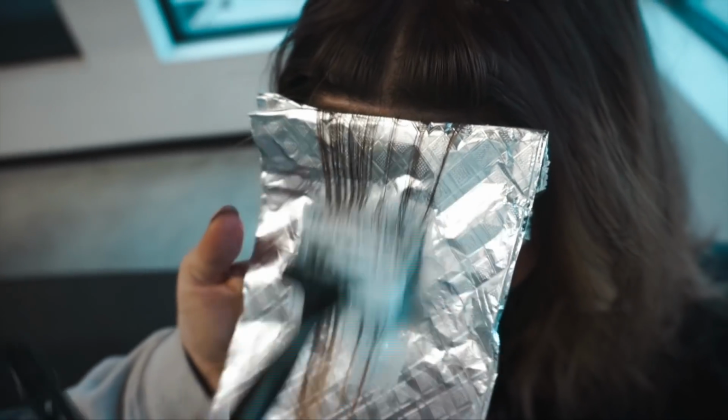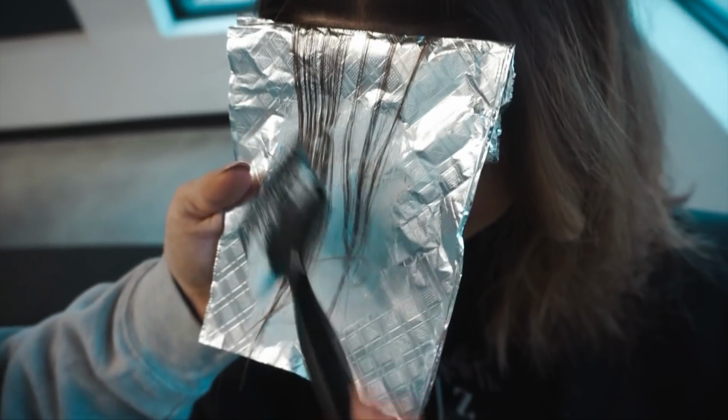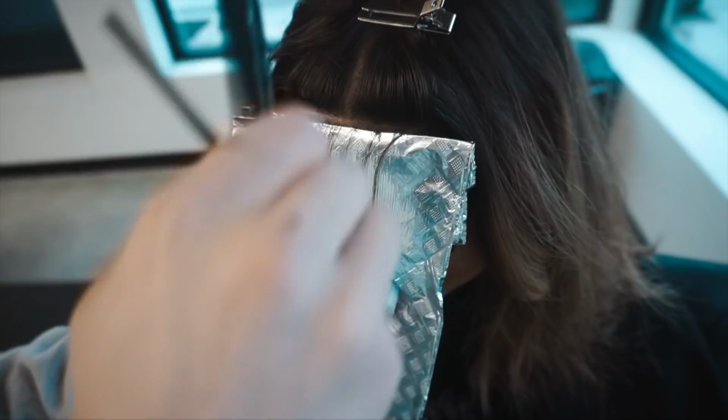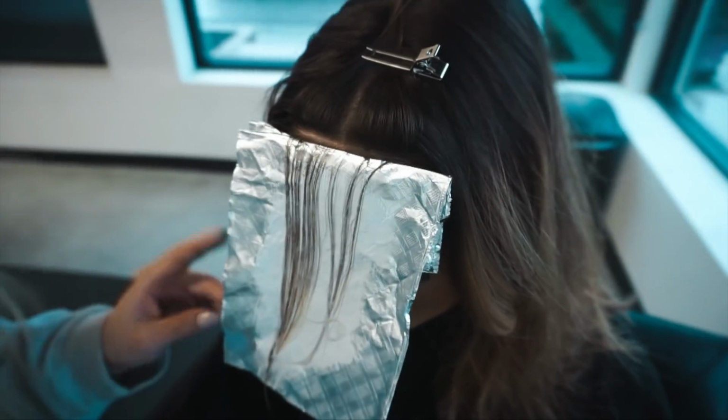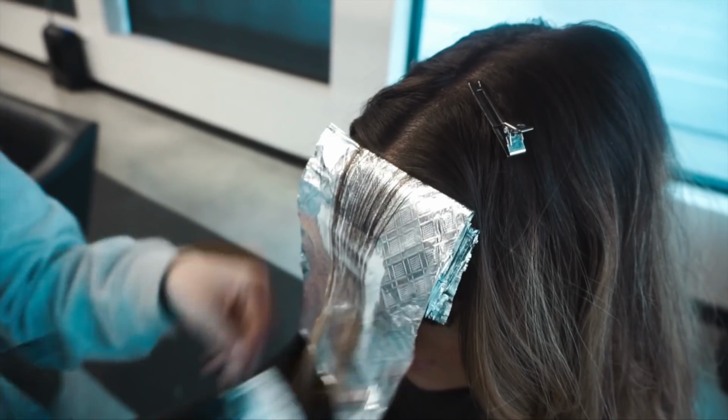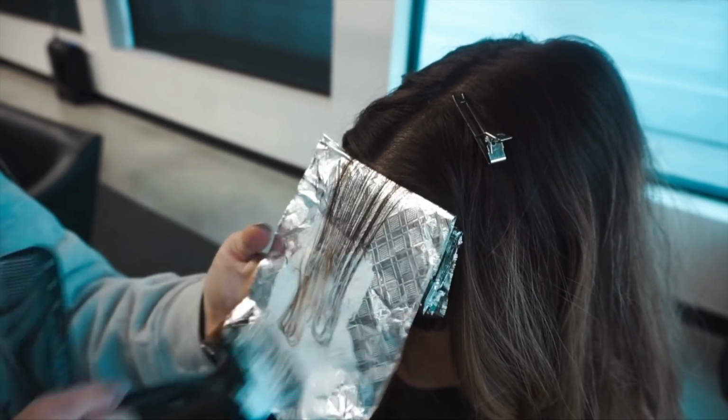So I'm gonna start in the mid shaft, work my way down to the ends, focusing most of my product there, and then I'm gonna take my brush and go backwards like that, just feathering into the base. This is gonna look so good. Are you excited? I'm just gonna do a mohawk. I'm gonna go off of her part.